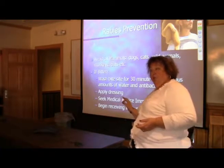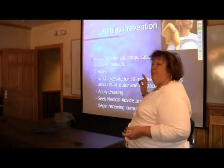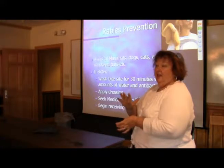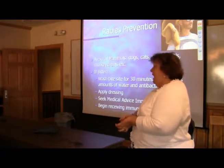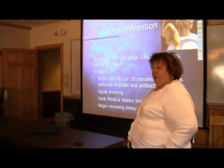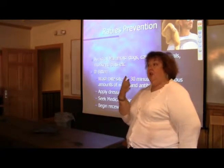Avoid all mammals. Dogs, cats, bats worldwide are the predominant carriers of rabies, but any mammal can. If bitten, it is extremely important. It's in the saliva where rabies exists. It's a viral infection transmitted by a mammal. You need to wash the wound vigorously, like you're scrubbing for an operating room case, for 20 to 30 minutes to get as much of that virus out of the wound as possible. Apply a dressing. Seek medical help immediately.